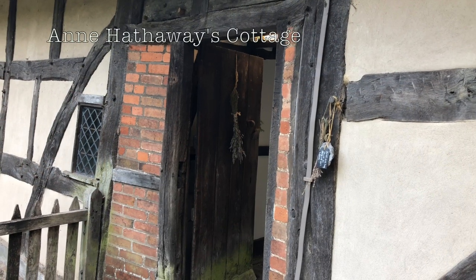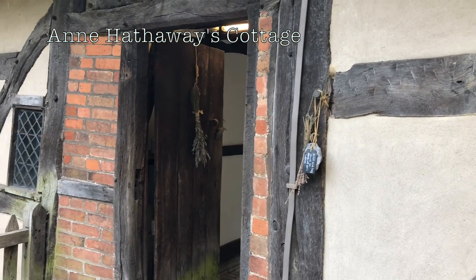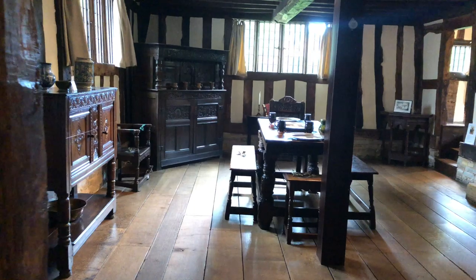You can then wander through and go to Anne Hathaway's cottage, which is a mile out of Stratford. It's a lovely walk through lots of little back alleyways. And you actually get to walk through the front door as Anne Hathaway's family would have used it. So this is perhaps the door that Shakespeare used when he came a-courting. It's really nice to experience that, to follow in Shakespeare's footsteps. You can walk inside these properties and walk through the living spaces.